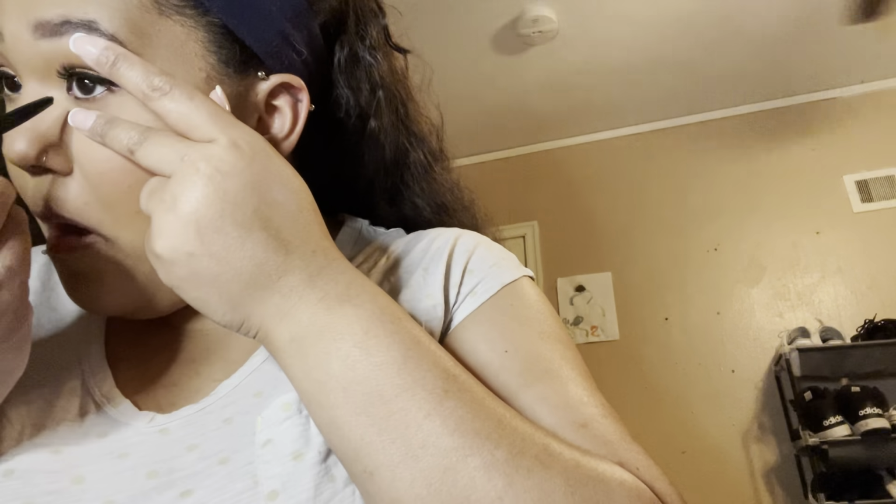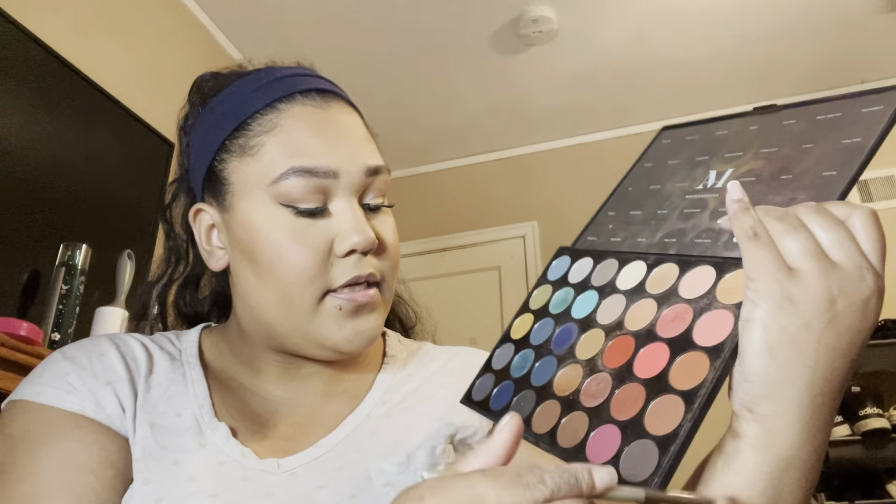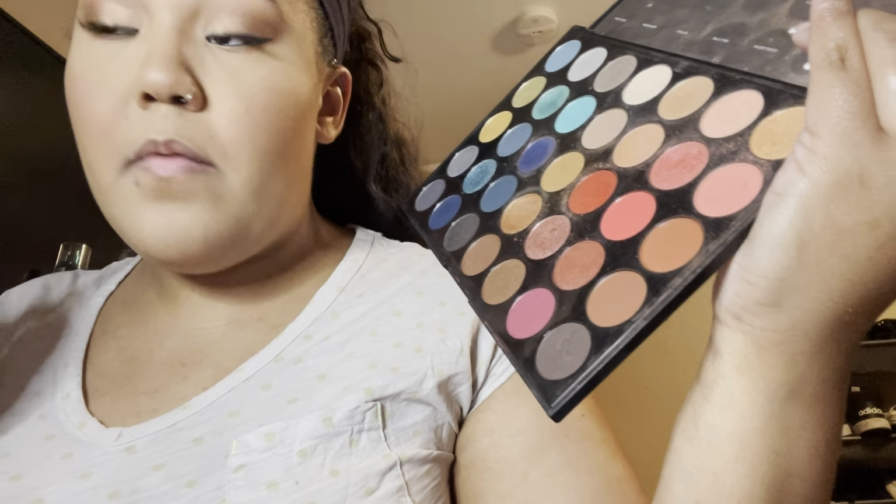I use this e.l.f. eyeliner stick in my eye. My eyes are already watering because I was looking up at the sky for so long. Anyway, going in with that dark brown shade called Rally Time, the dark brown at the bottom. It has shimmer in it, but pulls off like a matte.